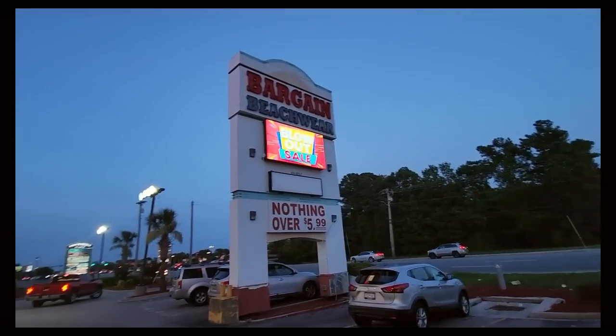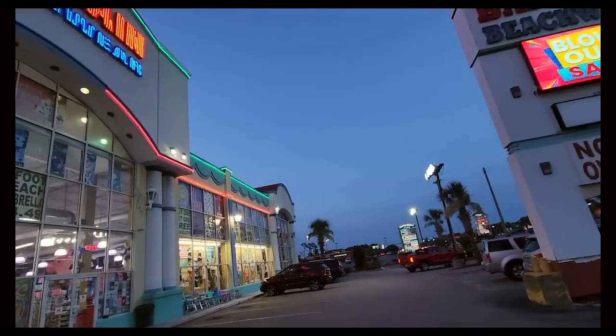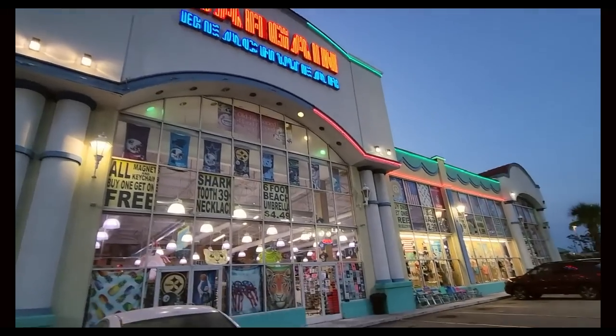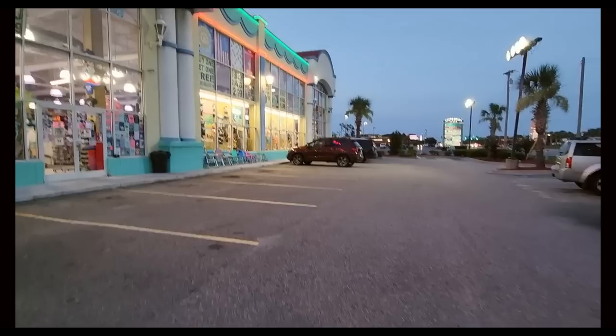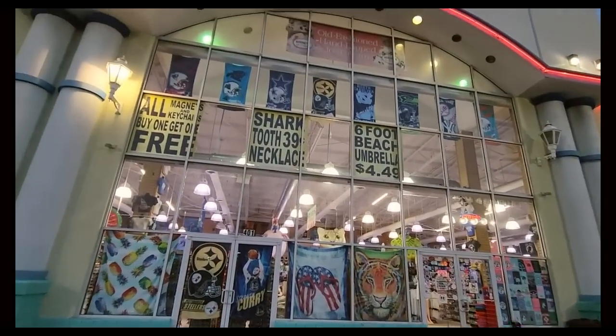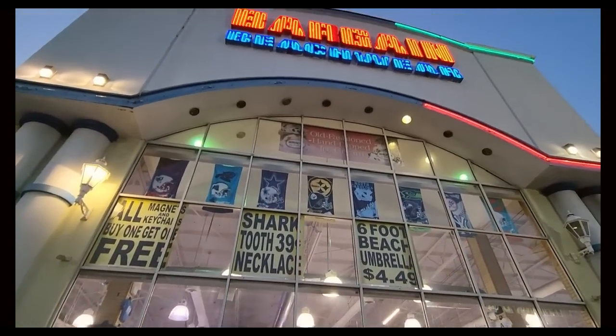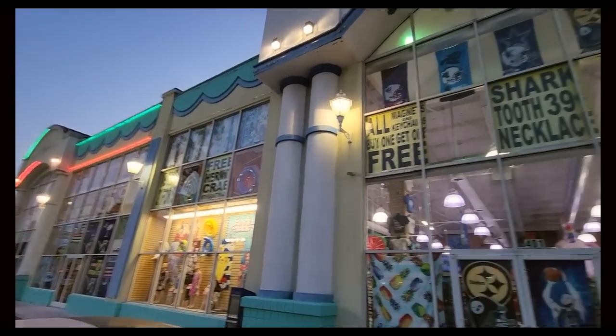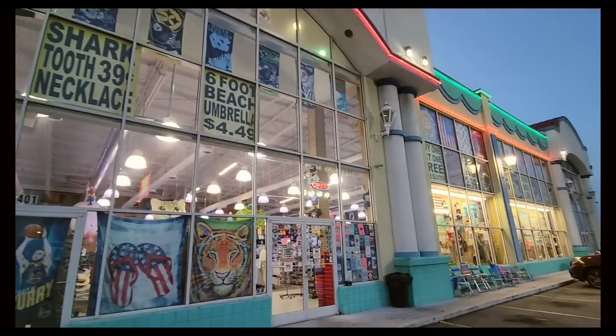Here we have Bargain Beachwear. This is a good sized store. There are actually gift shops in the area that are larger than this one. This one is pretty good size though. And you can see they have all their little specials advertised on the windows and stuff. Yes, it's pretty good size, a little gift shop here.